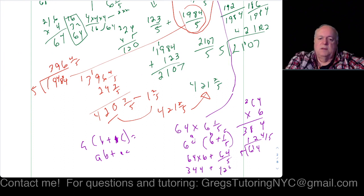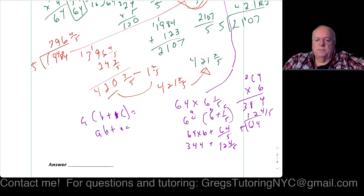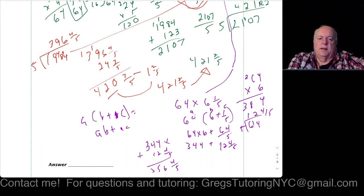So if we add 344 plus 12 and 4/5, we get no 4/5 here, plus 4/5, we get 4/5. 4 plus 2 is 6. 3 plus 1 is 5, and that's 3. We get 356, okay, and 4/5.